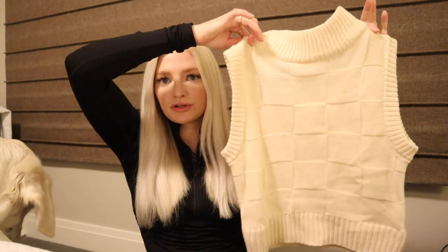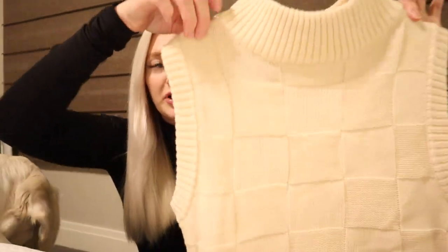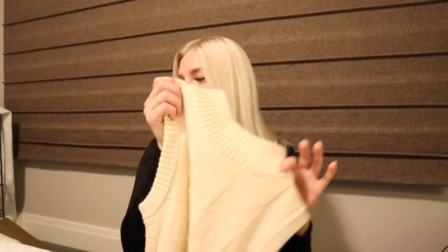I also got this little turtleneck sweater vest. It kind of has a checkered print on it. I picked up this one in a medium.